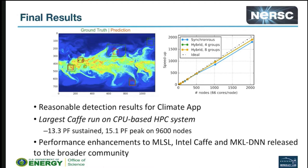So a single network is able to find multiple kinds of weather patterns in the data set. On the top right is the weak scaling plot. So again, we had to innovate on using a hybrid synchronization scheme. Synchronous scaling goes only so far for deep learning. So we came up with a hybrid scheme wherein we mixed async and sync synchronization. And this is a weak scaling plot. So using that, we were certainly able to weak scale the problem out. So reasonable results, I would say, were obtained for the climate problem.